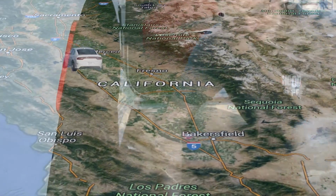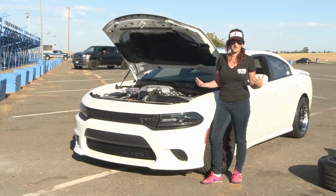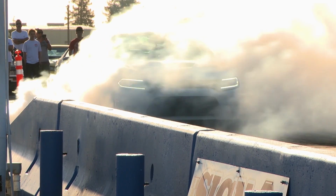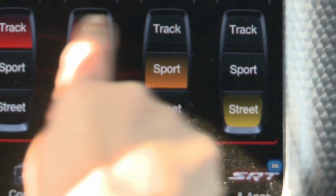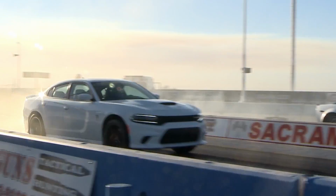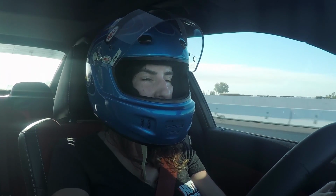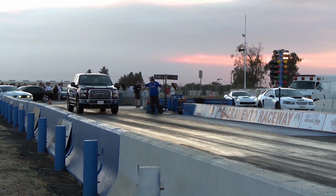So the plan is, show up to the track with the street tires and swap these things on. And now we're gonna go make a run. So we seem to have decided that the best sort of road trip mode setting is also the best drag racing setting. You'd think, oh, I want traction control in track mode, right? But track mode is really intended for road course.